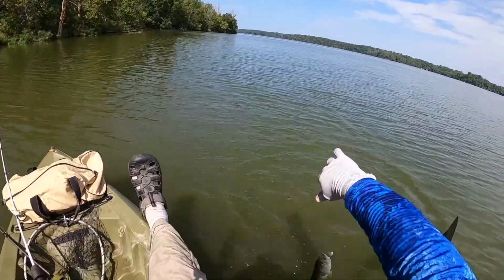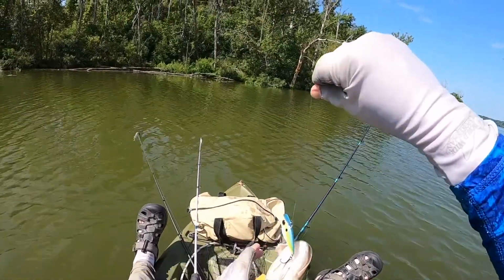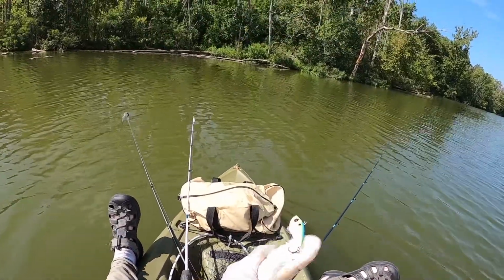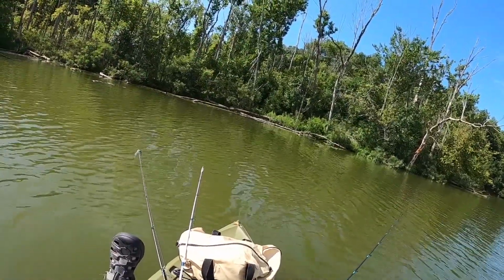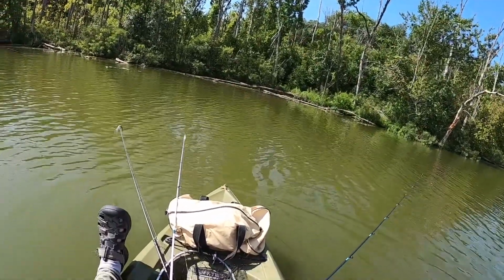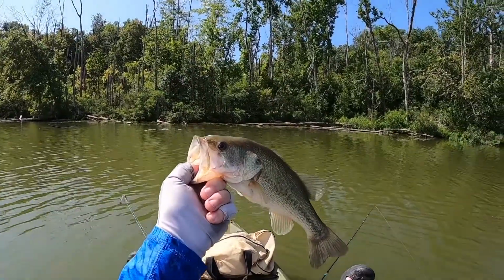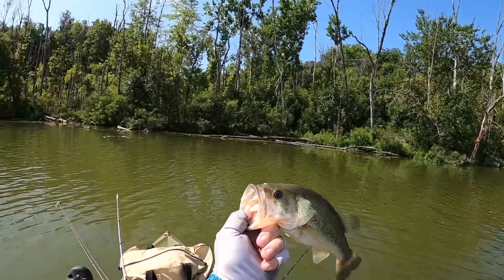Oh, wait a minute. That's a largemouth. That's actually what I was out here fishing for when I started getting into the white bass. So I don't know what the heck happened there, but I actually caught what I was out here for. So that's kind of cool. So a little 14-inch largemouth on the rattle trap, but I ran into a bunch of them, so I think there's a school over here.